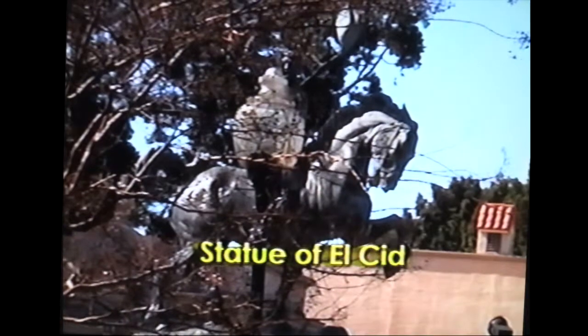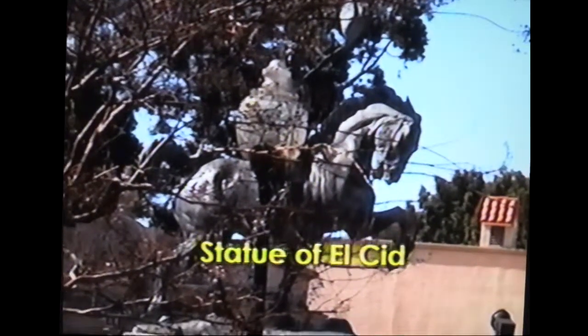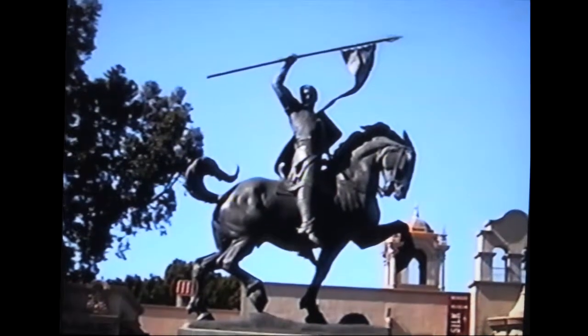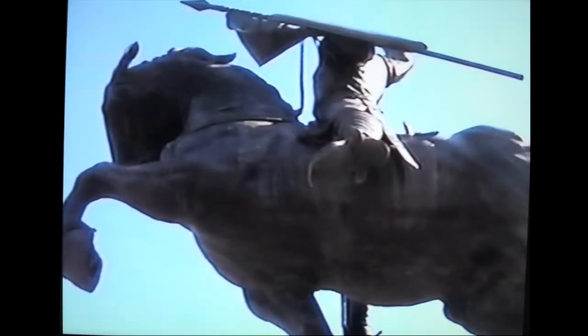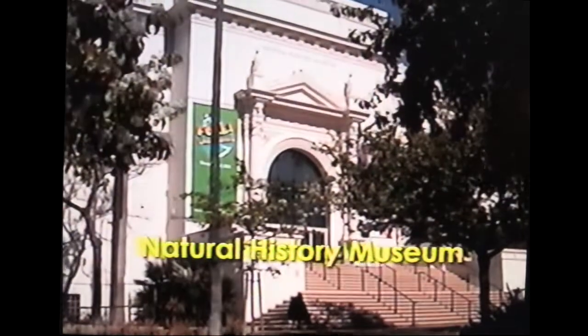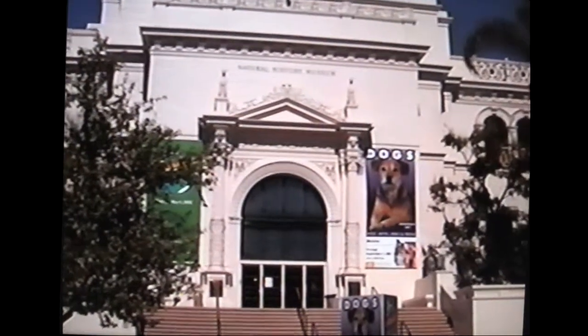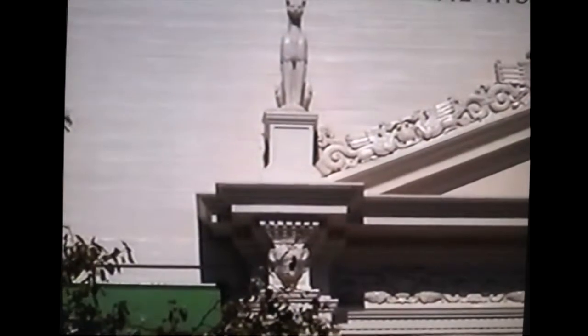The statue of El Cid stands in the middle of the park and is over 23 feet tall. It was carved by Anna Hyatt Huntington to honor his support of Christianity and his efforts for driving out the Moors of Spain. The Natural History Museum is not the original building from 1917, due to the fact that the original building burned to the ground. The new building was built in 1933 for $125,000.